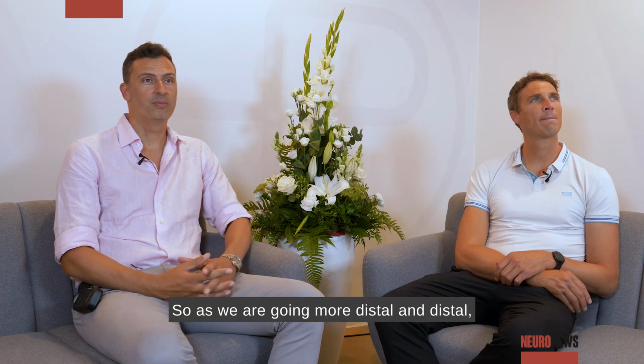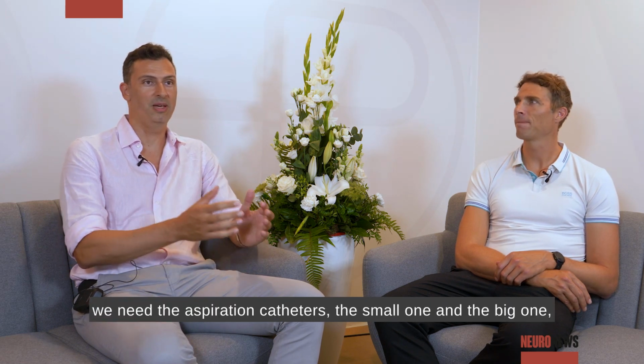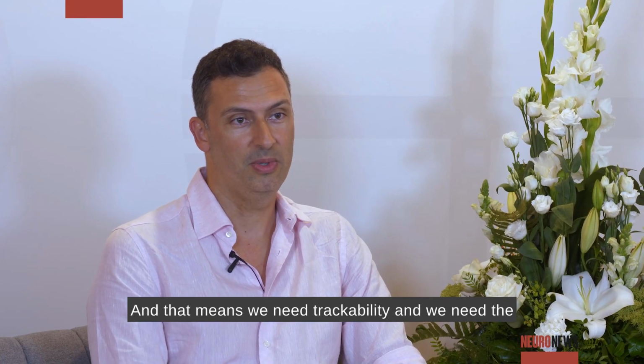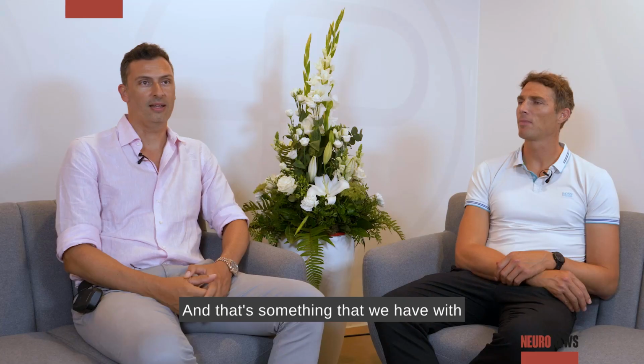So as we are going more distal, we need the aspiration catheters, the small one and the big one that we use for the quattro technique, for example, to be in the place that we need them. And that means we need trackability and we need the right length and the right size of the catheters. And that's something that we have with the Penumbra products at the moment.